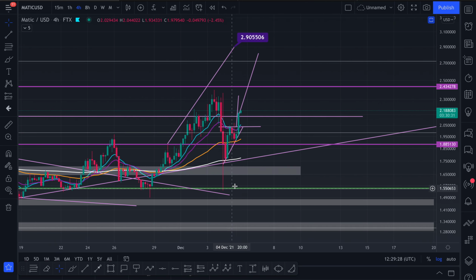But yeah, I wasn't expecting all the way down there. I did say 188. If you do lose that, I was expecting that ascending support. But then what happened? You wicked down to here, then you actually rolled over, held that support which I gave you, and then back tested the key level of support that I was telling you, $1.88. And now we broke out of an ascending triangle and we're on our way to $2.33.